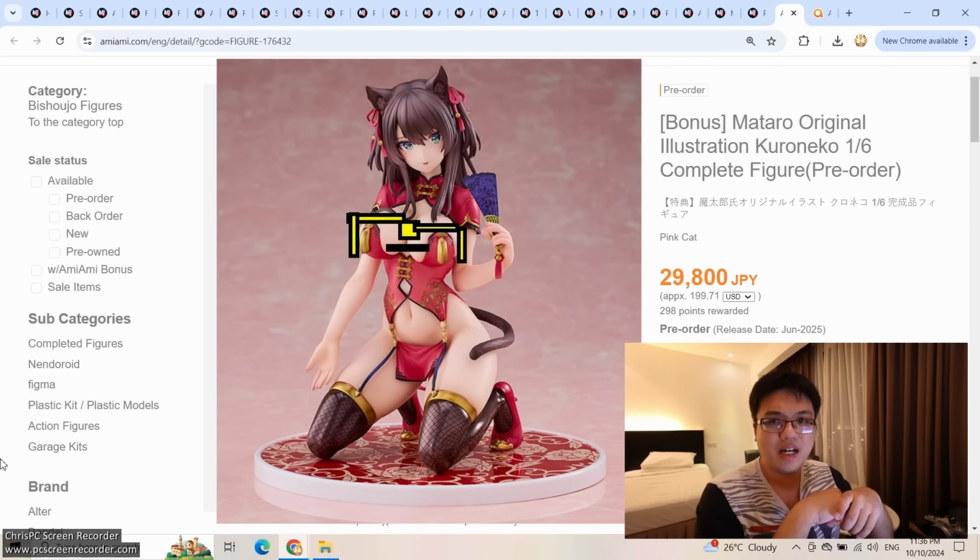Up next, on Ami, we have Mataro original illustration Kuro Neko 1x6 scale by Pink Cat. This is not an exclusive, just not yet listed on HLJ at the time of recording. 30,000 yen for 1x6. Yeah, Pink Cat, I think they have ties, they have connections with Native and Premium. Yeah, Premium brand, Premium edgy figure.